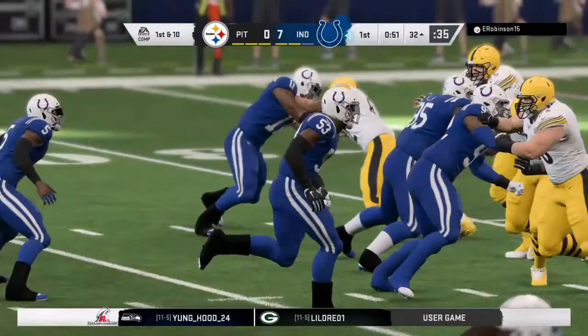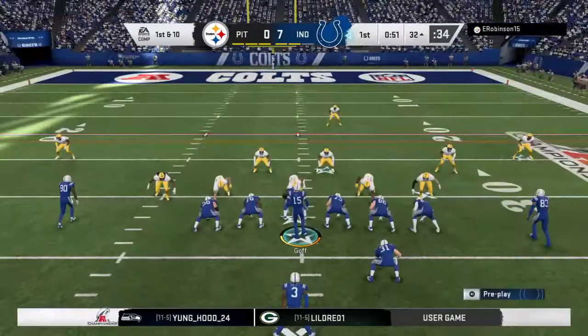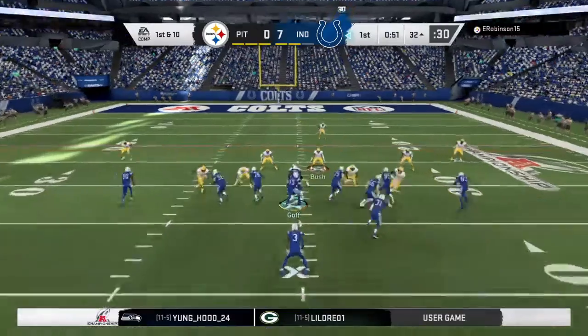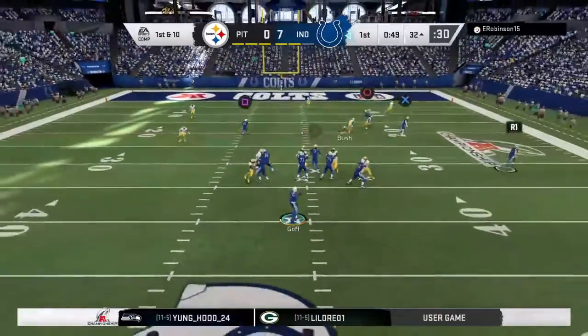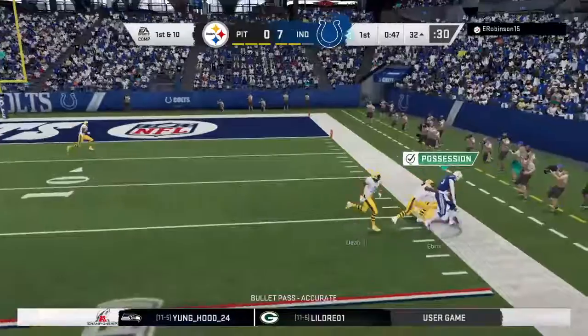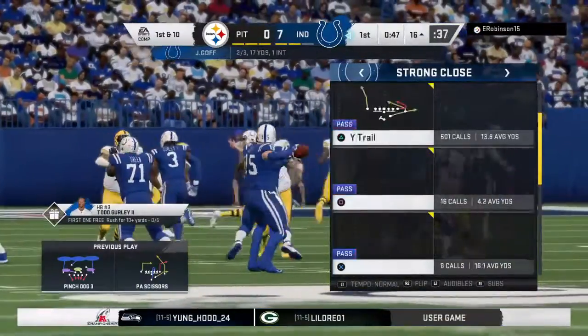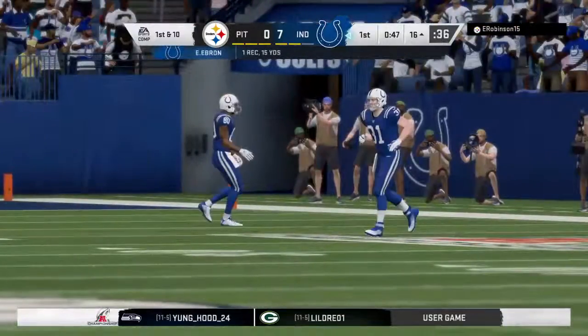And the Colts are going to get the football in outstanding field position. From the 32 now, here's 1st and 10. Goff now looks to throw. To the right side to Eric Ebron. That one for Indianapolis, resulting in 15 yards and a fresh set of downs.